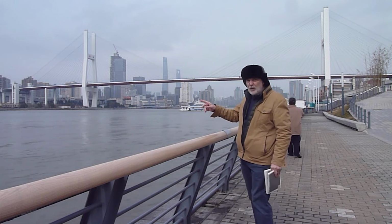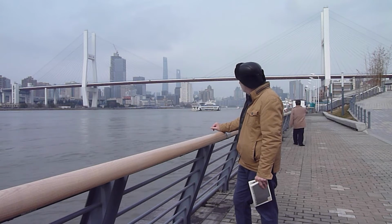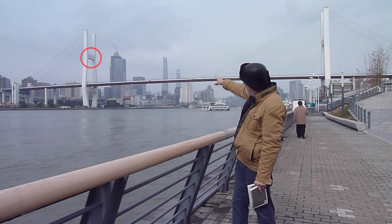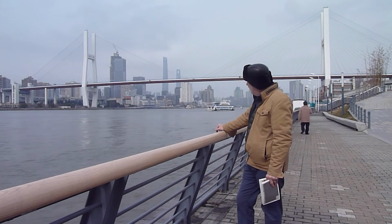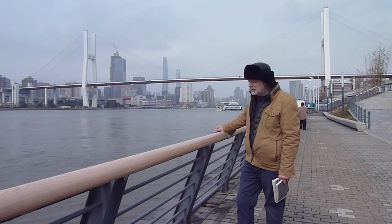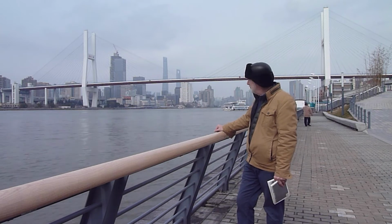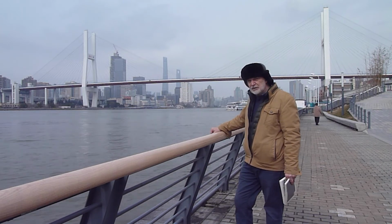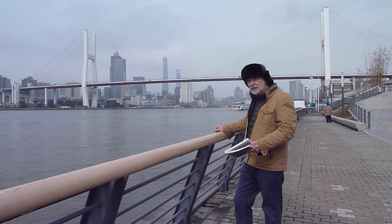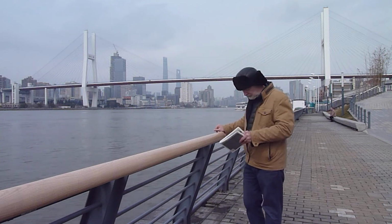And while we can see the Nanpu Daqiao, it was built in I think the early 90s, and the name of the bridge is inscribed on one of the vertical H-shaped pylons there. It's a double cable-stayed bridge with a span of 460 odd meters, one of the longest in the world. Let's take the drone up and through the bridge and see what we can see from there.